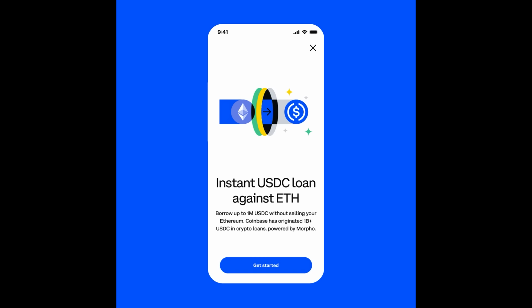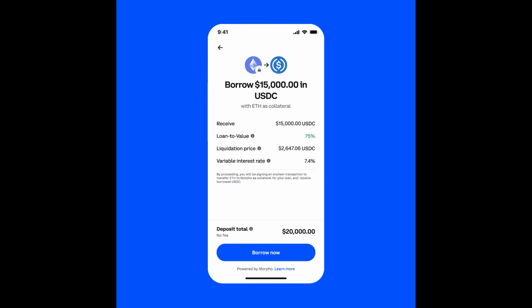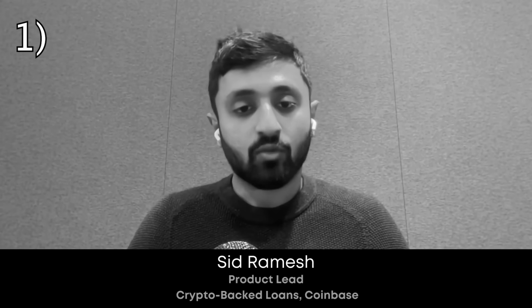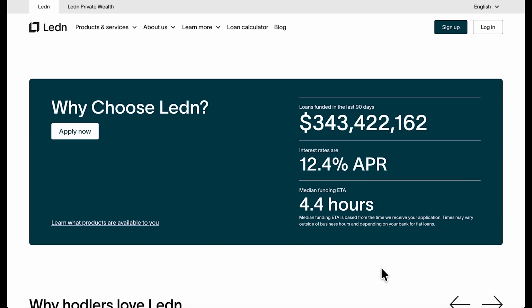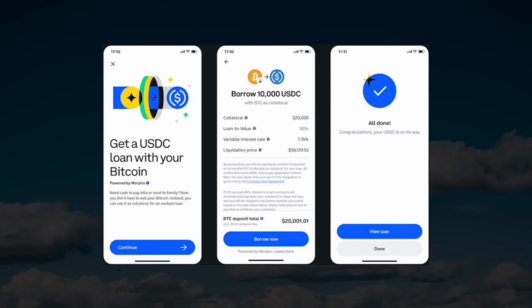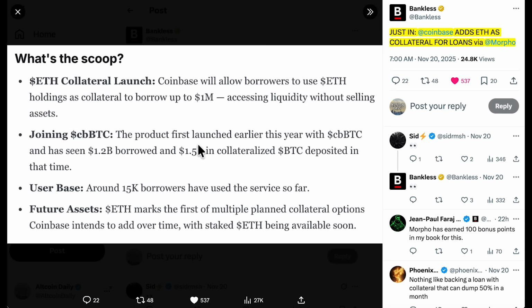In this video, I will explain everything you need to know: why you would want to borrow against your crypto assets rather than selling, how it can benefit you, the risks you need to keep in mind with products like this, and the three big reasons why Coinbase Borrow beats other competitors in the space. In fact, we will compare Coinbase Borrow to other leaders in the space with these products. And overall, I will show you exactly how you can use Coinbase to borrow against your crypto assets. This is your one-stop shop for everything you want to know about Coinbase Borrow.